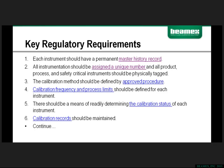So if you fail an as-found test, a good calibration rule of thumb is to cut the interval in half. So if it was 12 months, your next calibration should occur 6 months from now. So you can check that out. And then if you've had 3 successful calibrations, 3 successful meaning that the as-found passed and no adjustment was required, then you can expand out that interval again. So you can take it from the 6 months and move it back out to the 1 year that you had it previously.